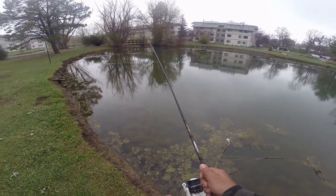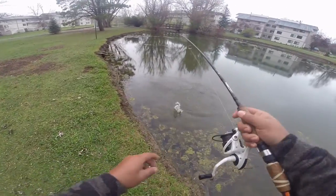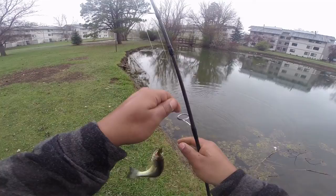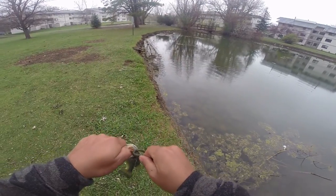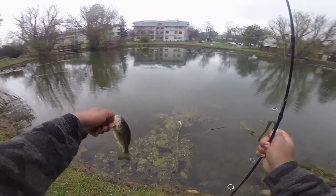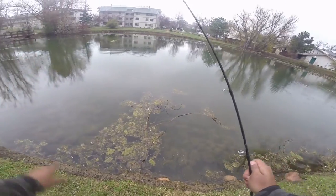There's a bite. He's got it. Number 4, baby. Hooked him right in the eye. Nope, actually, it was just above his eye. Okay. Thanks, buddy. Oh, chill. Oh, he released himself. See ya.